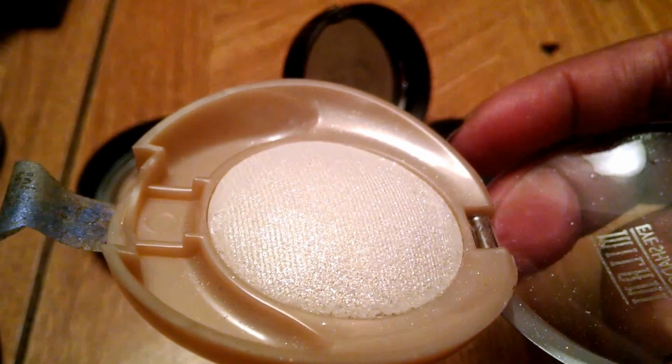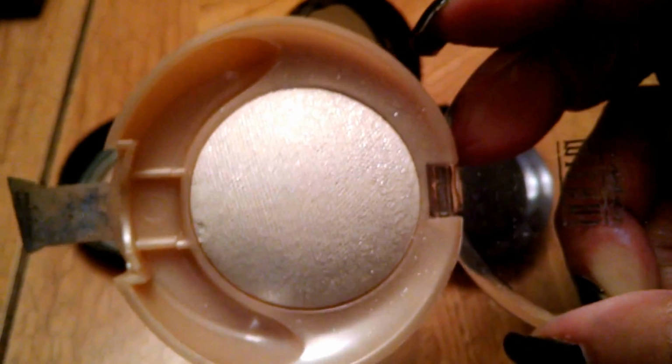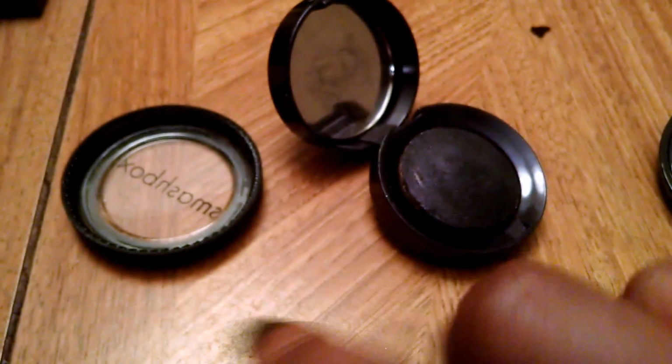Here's a pretty pink matte shade, another Revlon, that I thought would look really nice for spring or as a nice brow highlight. Didn't use it. I'm going to go ahead and get rid of that. Here is a Milani shade. Really pretty. See the sparkles in there? Again, I haven't used it. I'm going to go ahead and get rid of it.